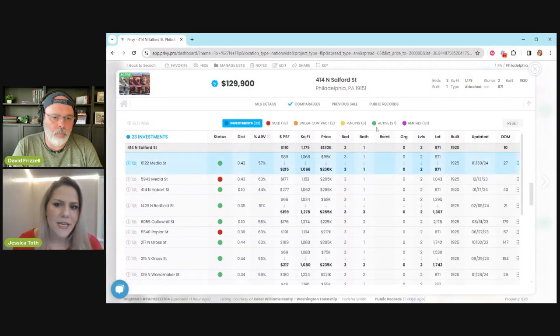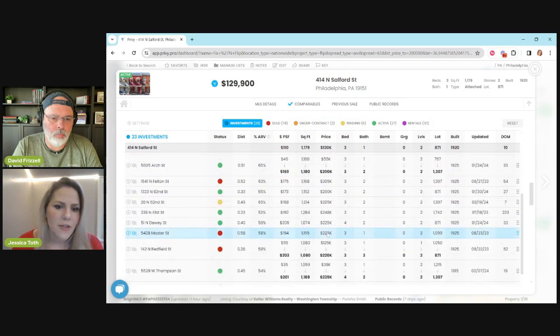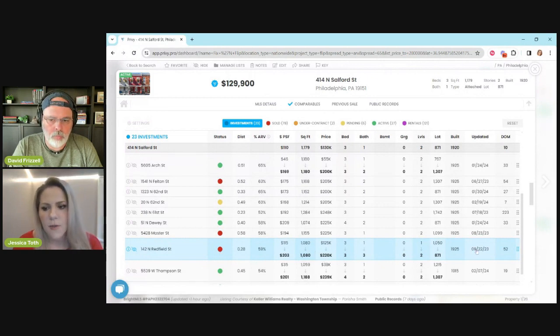The thing is, the green means it's active, means it's for sale. Nobody has bought it yet, so you cannot use it as an official comp yet. So that's something good to know. But here, this one is red, means it's sold, and it was sold at 220,000. It was sold in September 2023, which is not that long ago. And you can see how everything lines up, right?